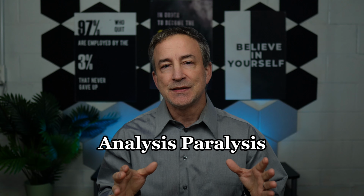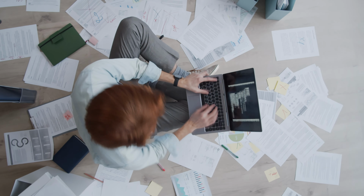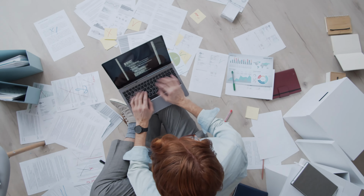And then you have analysis paralysis. This is with so much information available, new investors can get bogged down in research and planning and overthinking every detail and struggling to make a decision. You need to just find a home with the right numbers, buy it, rent it. It's that easy. Now, here are some tips to help new investors overcome these fears.